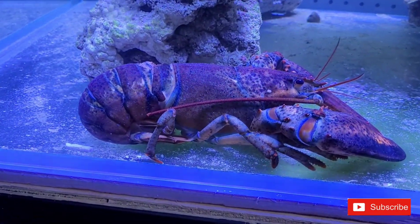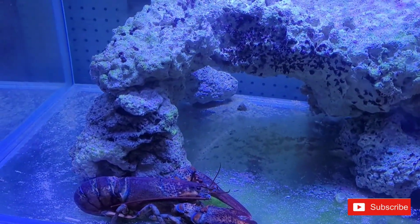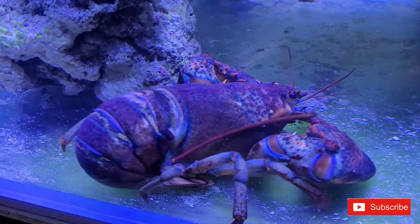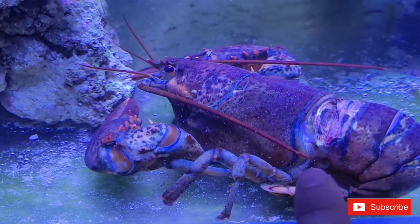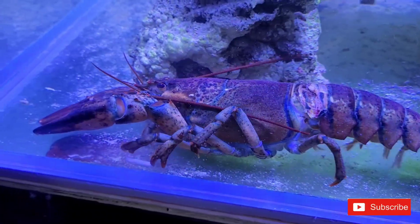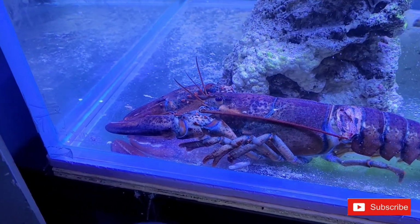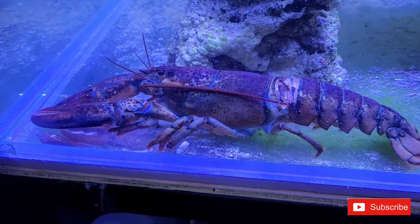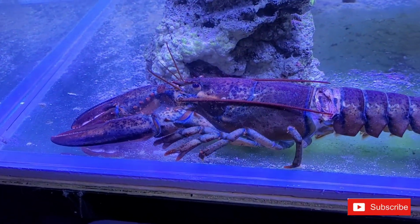Okay, after a few hours, I tried to turn on the light for Scorpio. He started to see me and it actually started moving around. You see the big damage over here? Those are the damage. Hopefully it heals up. I don't know if it's scared or not when I open the light, but it started moving crazy right now. But the good news is it's stable. It's moving around.